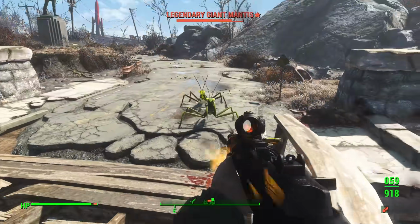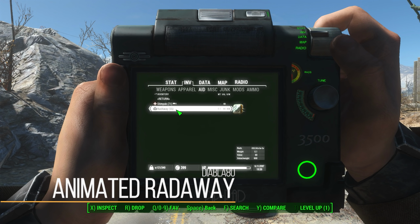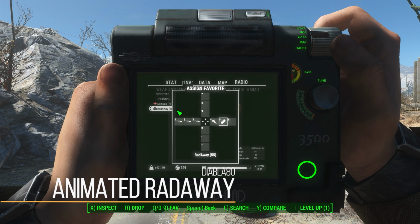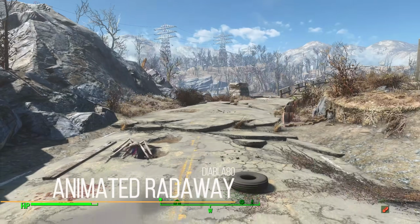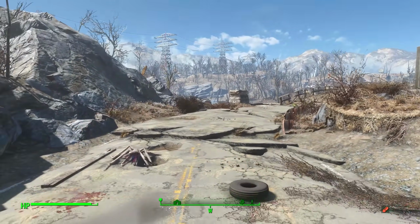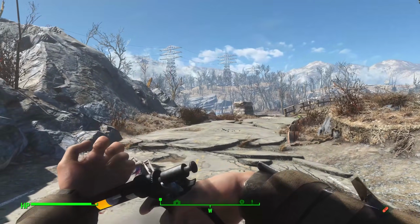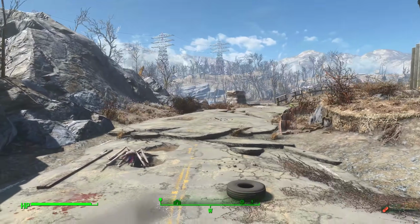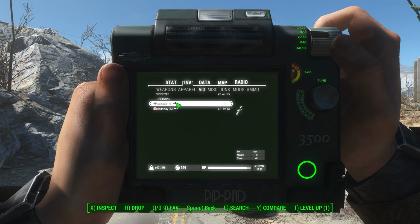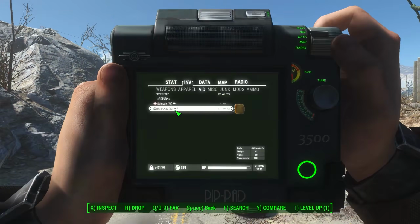Which, speaking of, another immersive and simple one is animated Radaway. What this mod is going to do is add in a totally custom animation for Radaway, this being a pretty cool one. Unlike some of those other animation mods for chems out there, this will have a nice little syringe that is whipped out as you are taking that bag of Radaway and actually using something to facilitate it healing you. It's a really simple one, but basically whenever you use Radaway, you'll now have this animation play, very similar to a stim pack.